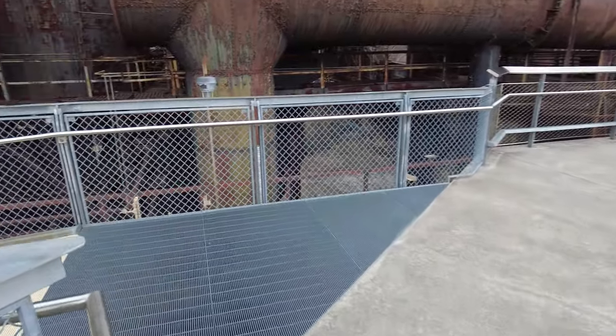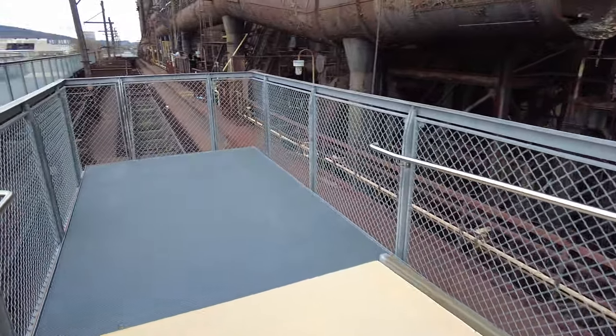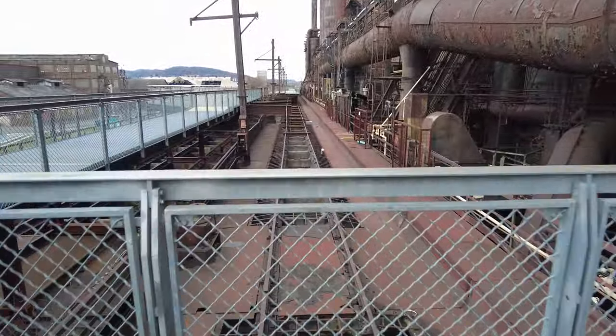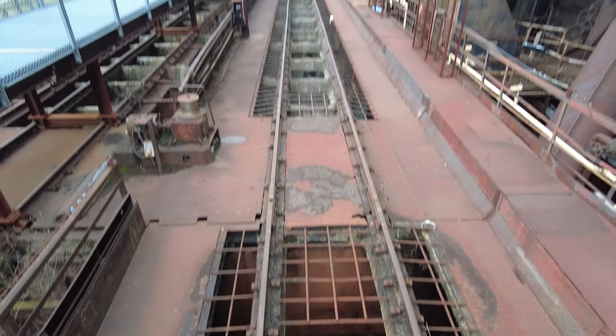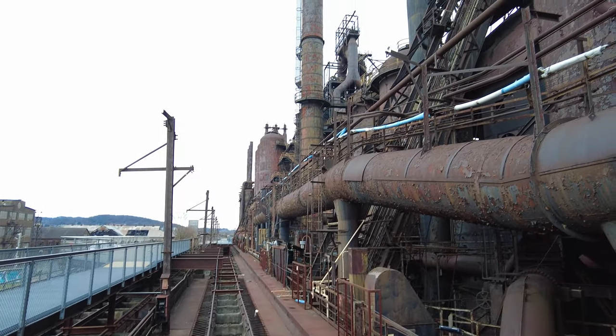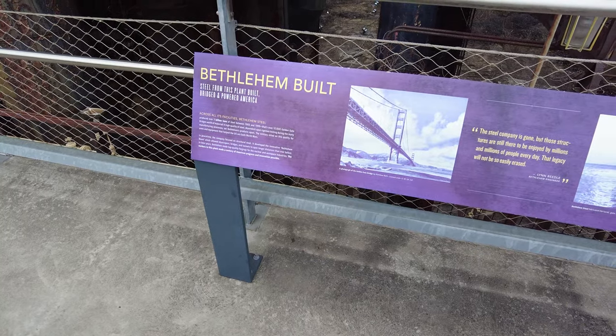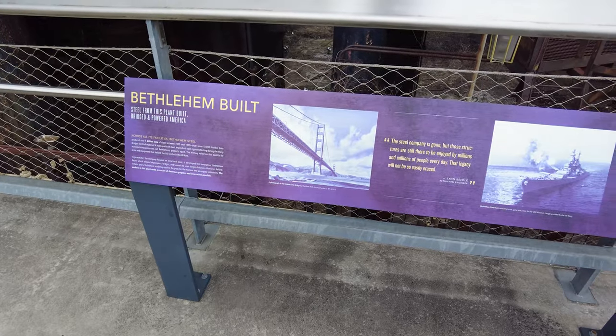So over here, you get a pretty cool view. It comes right down to it, and you're pretty much right on the tracks again. This is cool. You get to see down the whole length of it. So awesome. See, I told you, I wasn't lying. I was mistaken about one of them, but I wasn't lying.